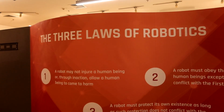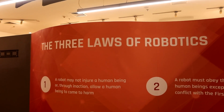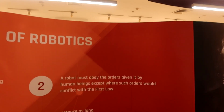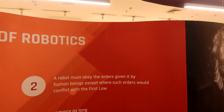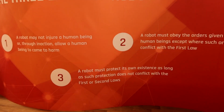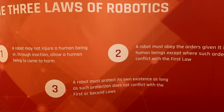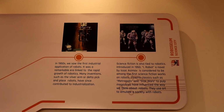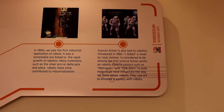A robot may not injure a human being or, through inaction, allow a human being to come to harm. A robot must obey the orders given it by human beings, except where such orders will conflict with the first law. And a robot must protect its own existence as long as such protection does not conflict with the first or second laws.